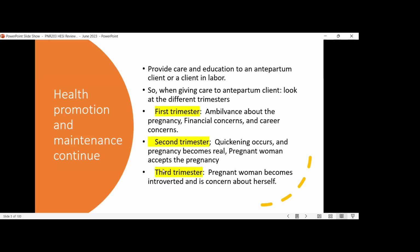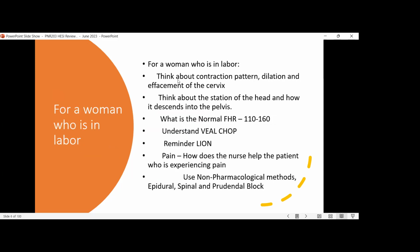Okay, and then we go into the third trimester. And now she mainly focuses on herself, right? And the labor process. I had one lady say, you know, I gotta think about this. I gotta go through labor. And that's when we take the opportunity to try to get them to a prenatal class. The more they go to classes, the better, because then they have a good understanding of what labor and birth is all about. Okay, now for a woman who's in labor, you want to think about contraction pattern. What's a good contraction pattern?